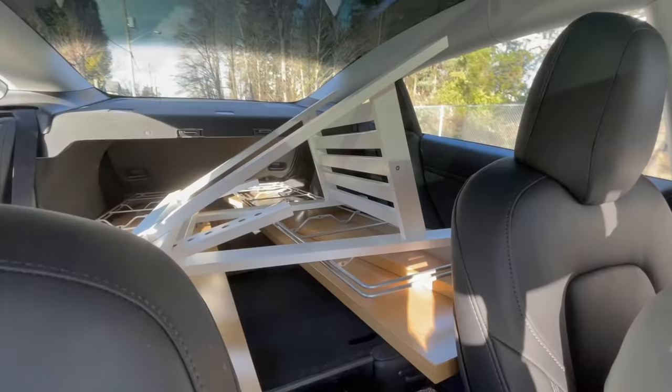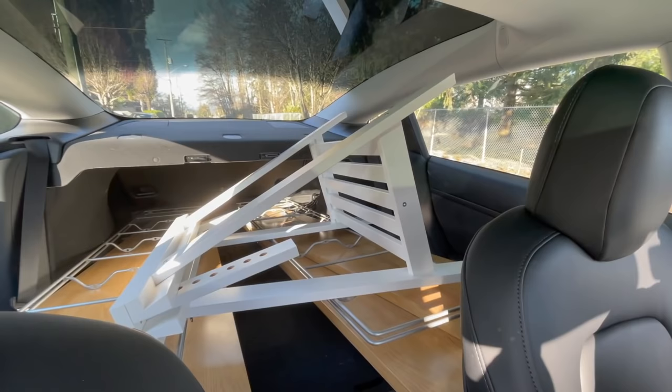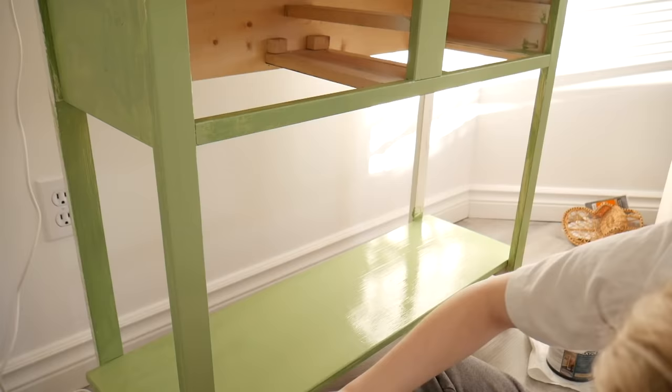Once I was done the first coat, I went and picked up my shelving unit, and I also picked up a new leg for my desk so I could put my sewing machine on it. Then once I got home, I continued to paint and I got my second coat done.